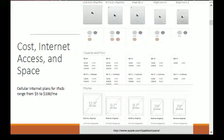There are several different models of iPad to choose from, and within each model there are several options depending on how much content you will need it to hold. It's kind of hard to get a scope on that if you're not used to talking in gigabytes or things like that.